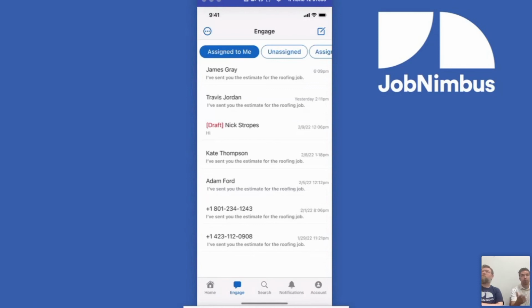What we hear is that more than 87% of all homeowners want to be communicated with in text. The issue is right now, all of this text gets lost. Nothing gets attached back to the job. So being able to see here, okay, I can see what conversations are assigned to me. I can see what ones are unassigned or assigned to others.